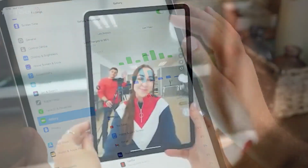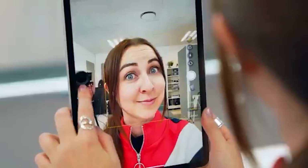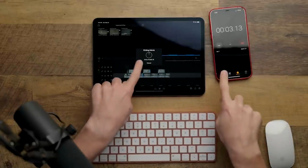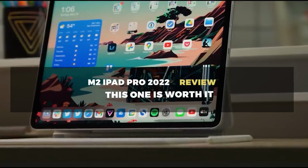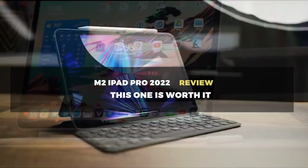We will run you through some key designs and performance enhancements for the iPad Pro 2022. You can decide if it is worth it. That video is next on M2 iPad Pro 2022 review. This one is worth it.